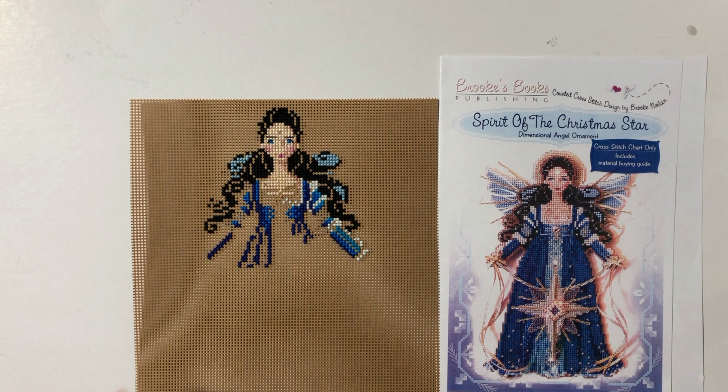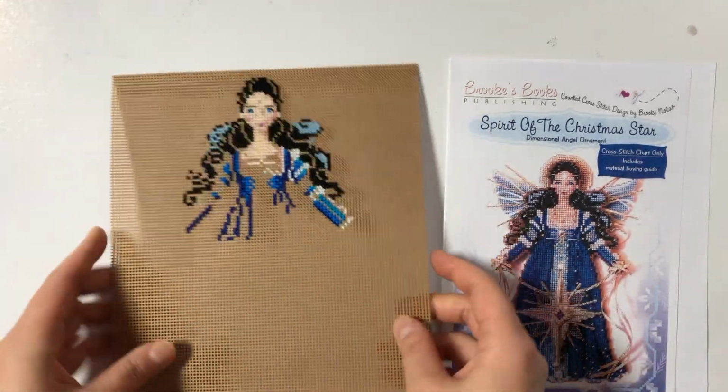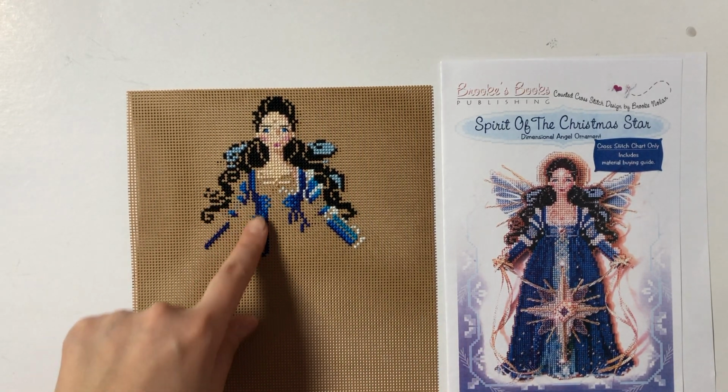So it's a little warped because I kept bending it trying to get my needle through, but so I worked on her torso here and her arms.